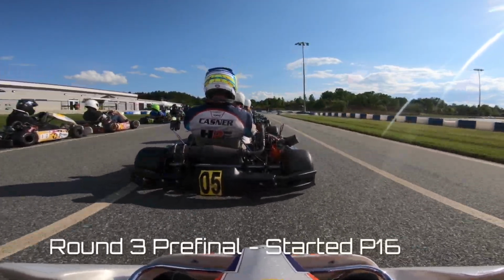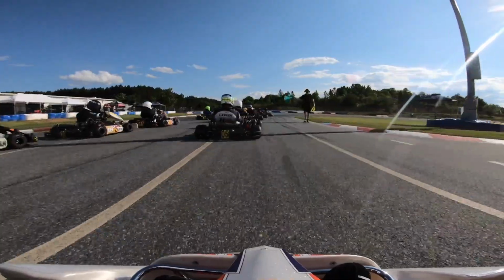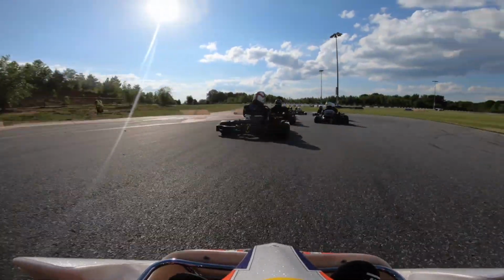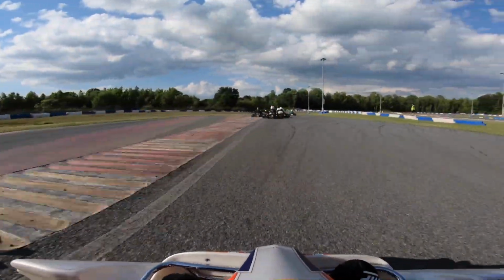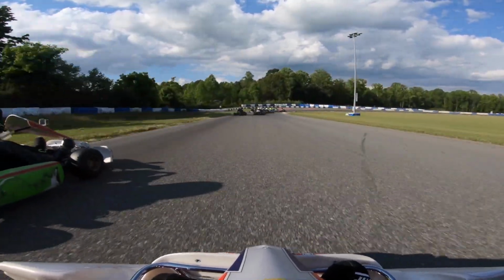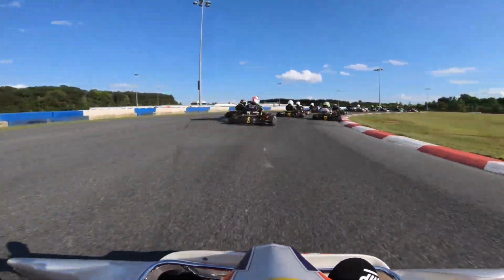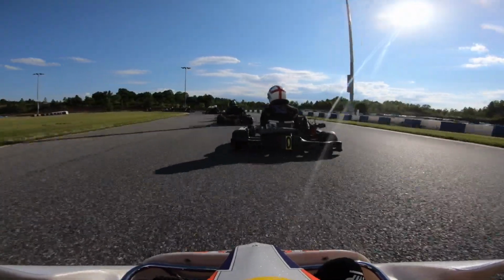Alright, so round 3 pre-final, I'm in P16. We get the green flag first try, so the starts maintain good for the pack. And as always, I give up, this time, 7 to 10 kart lengths before we even get to turn 3. Looking at 4, I'm hoping that I can repeat my ability to close that gap, which I seem to do pretty good. So 4 at least is working for me for most of the day.